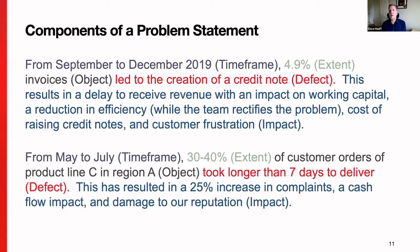The extent was 4.9%. And actually, it would be useful to know, is that 49 out of 1,000? Is that 490 out of 10,000? Can I put a number to that as well so I can get an idea of the magnitude here? The impact is the whole second sentence about the revenue and the working capital and so on. And again, we'd like to have some numbers on those things. And then the time frame they looked at was the 4 months from September to December. And you can see I've fixed the year in one place and I did not in the other one.